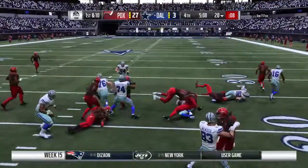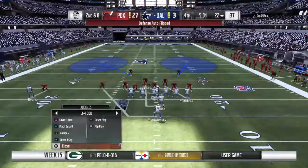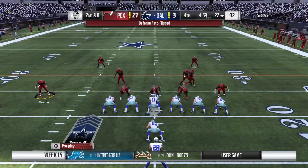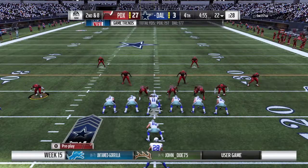So now a carry here for their fullback. And he'll get this up only to about the 22. The tackle was made by Michael Bennett. Well, big man with ball met bigger man on the other side of the line. A really nice play for the defense.